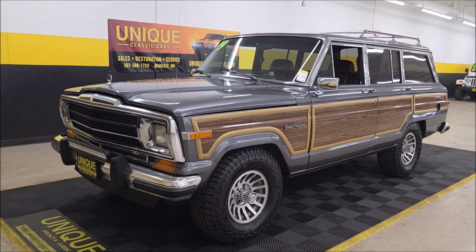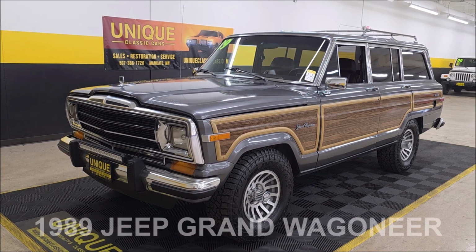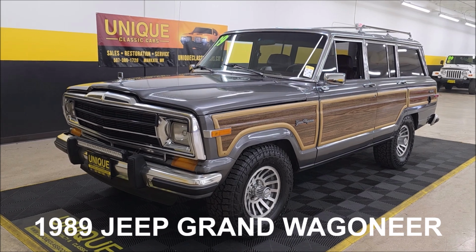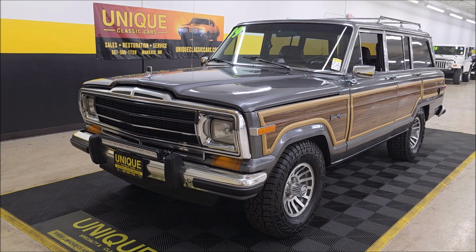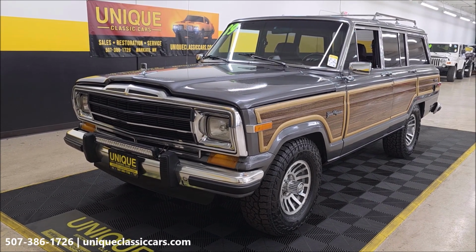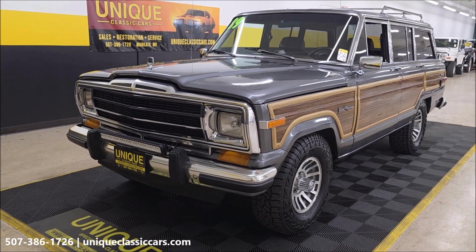An 80s classic here at Unique Specialty in Classics, and one we don't see too often either. 1989 Jeep Grand Wagoneer 4x4. This particular vehicle sold new in Texas, spent the majority of its life in New Mexico up until 2020, until it made it to the Midwest here. So solid vehicle, southern vehicle.